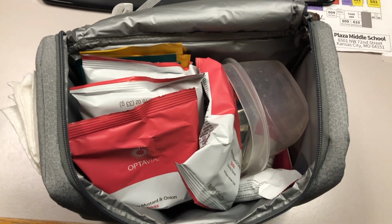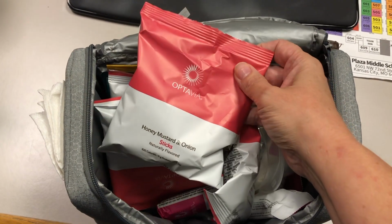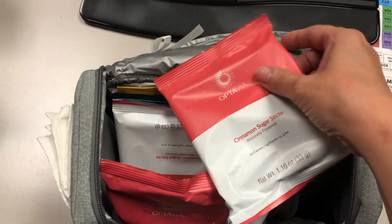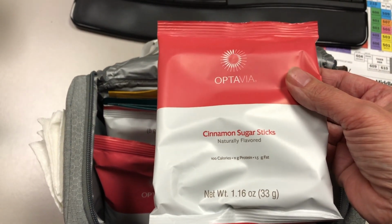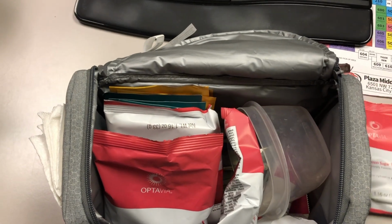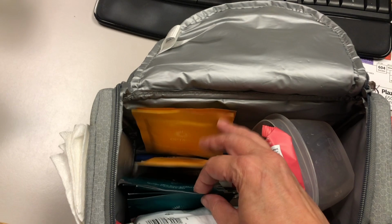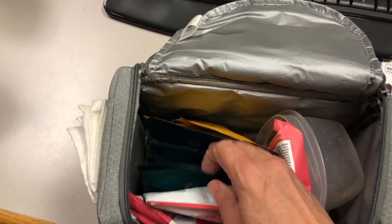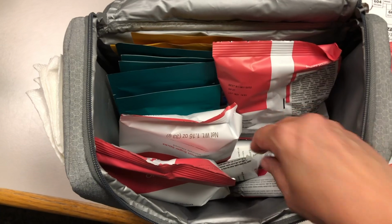So it's 9 a.m. and it's time for my second fueling, and I wanted to show you what I have brought for the week to choose from. So I bring a variety of different things for grab and go. Like I'm going to have these cinnamon sugar sticks right now, but I also have a lot of things in here that are easy just to pop in and make in a couple minutes at work if I get behind on what I'm doing. And then I've got a lot of bars in here too.